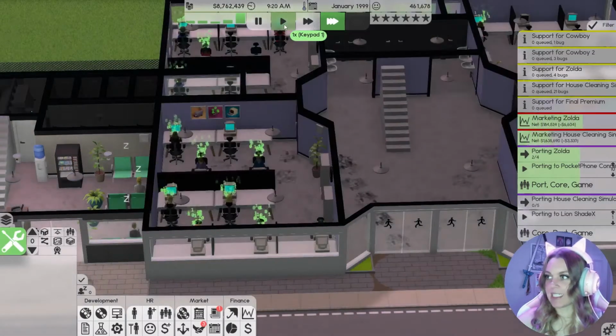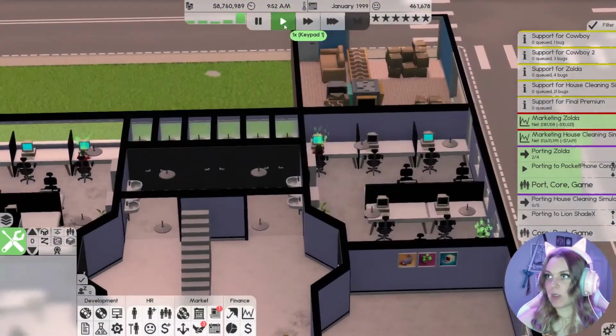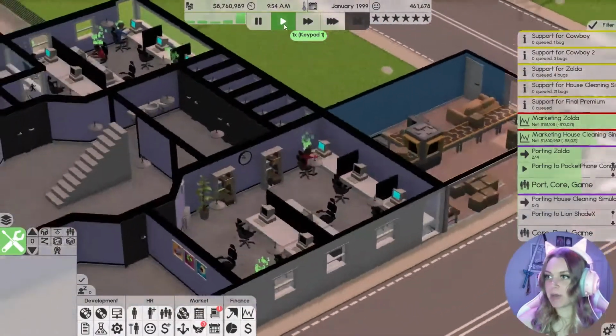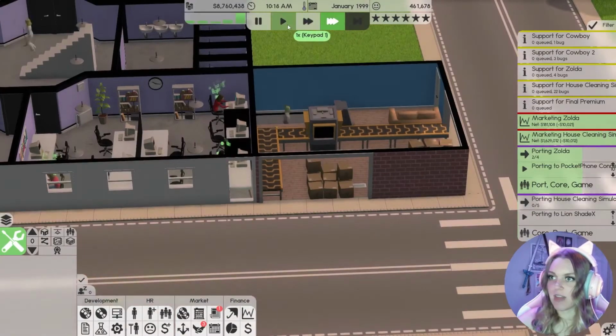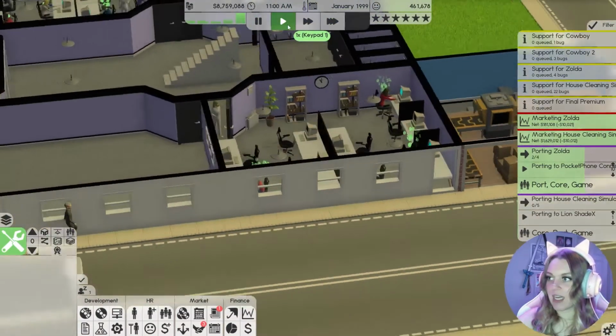We might run into a problem here. We'll see at 4 p.m. when my last courier comes in, whether or not they do actually pick up all of that, but I'm hoping that it's pretty successful.